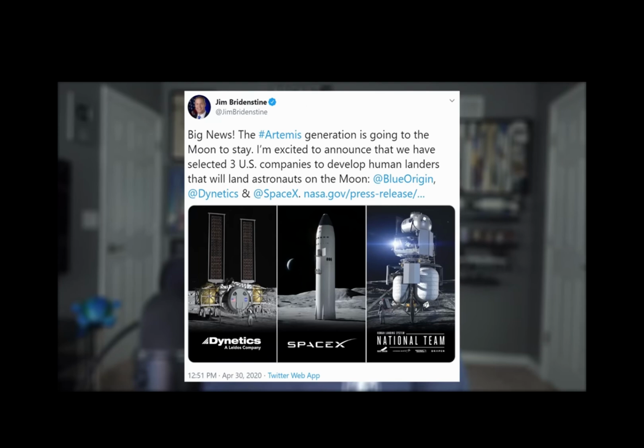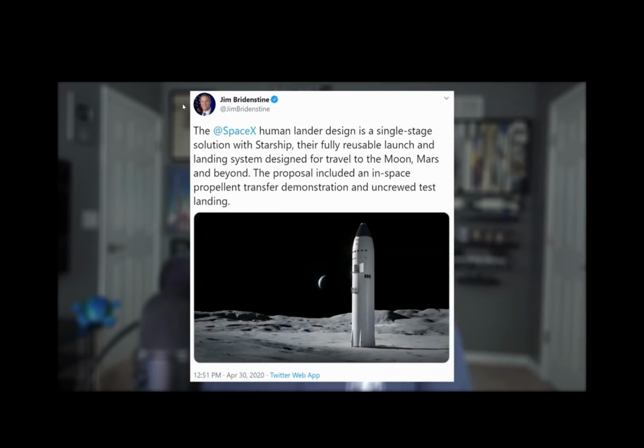So yeah, the SpaceX human lander design is a single-stage solution with Starship, their fully reusable launch and landing system designed for travel to the moon, Mars, and beyond. Actually, Mars is out of this because it's not supposed to enter any atmosphere.